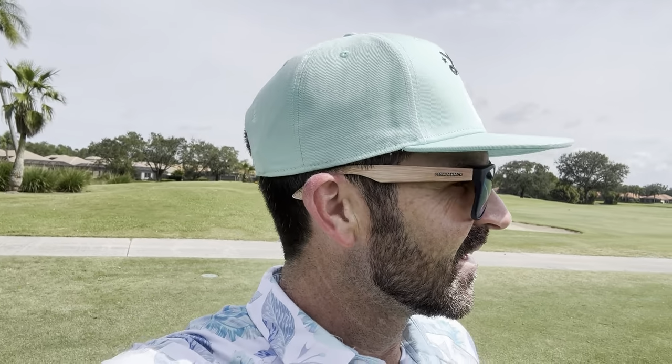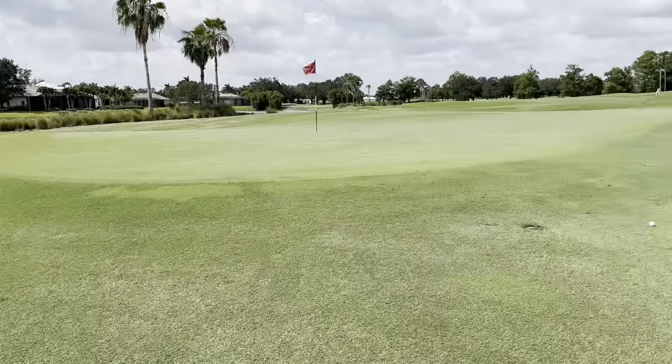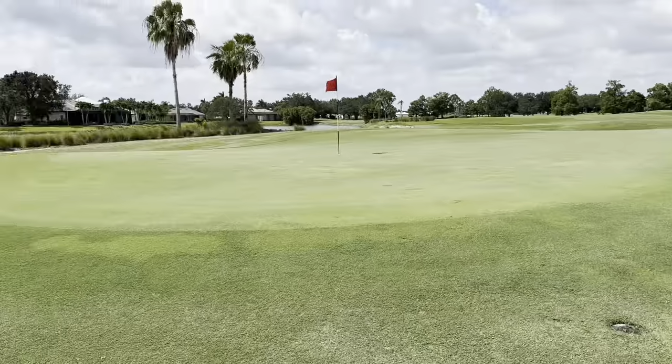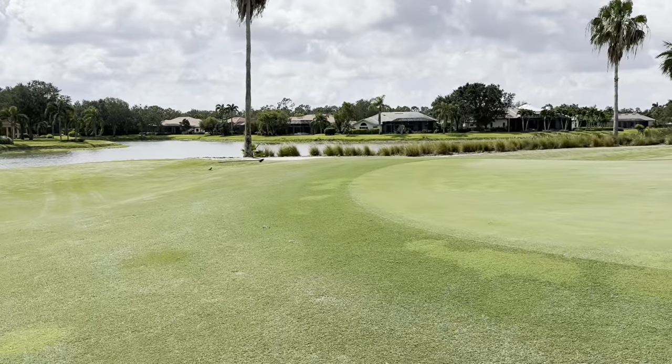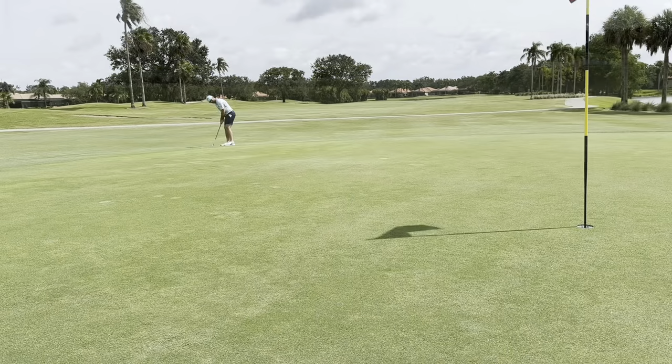That was pretty poor from that yardage, but I'm putting off the fringe. We'll take a look at it. Only thing on this hole is a bunker to the right here that's in play. There's one way left, but there's a collection area in between, so it's not really in play.